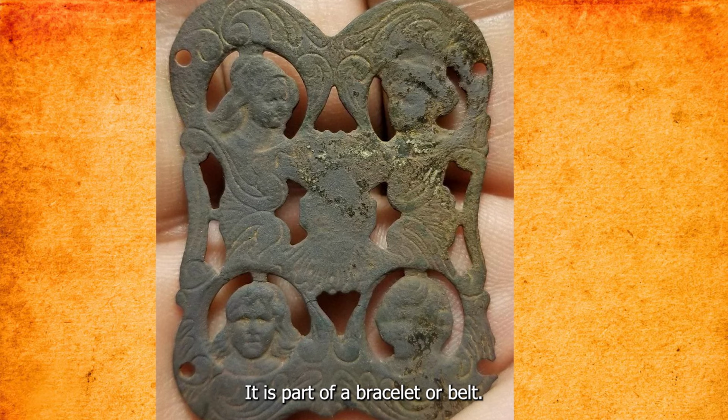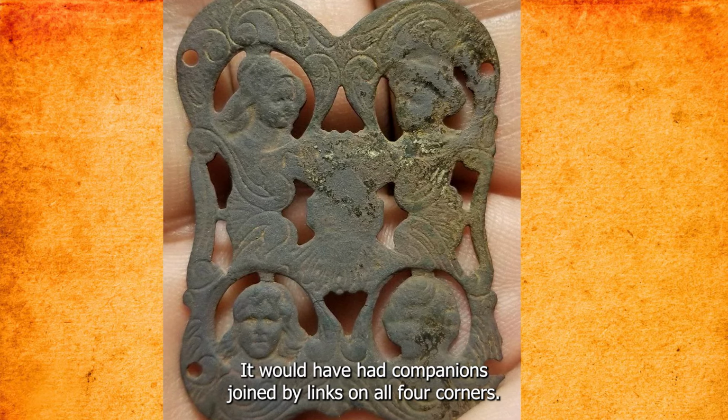It is part of a bracelet or belt. It would have had companions joined by links on all 4 corners.